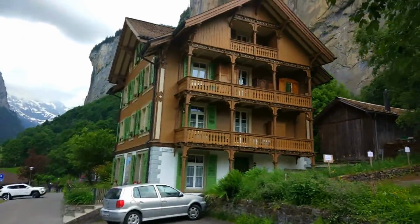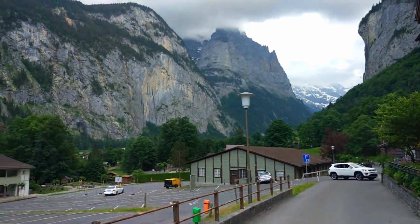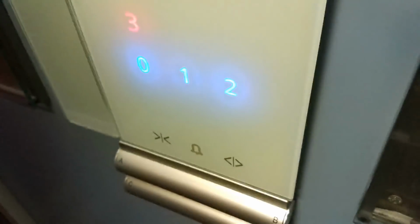Now go along to a little tiny hotel. This hotel seemed completely deserted as there's no staff about anywhere. And this hotel has a Schindler 3300 with capacitive buttons.